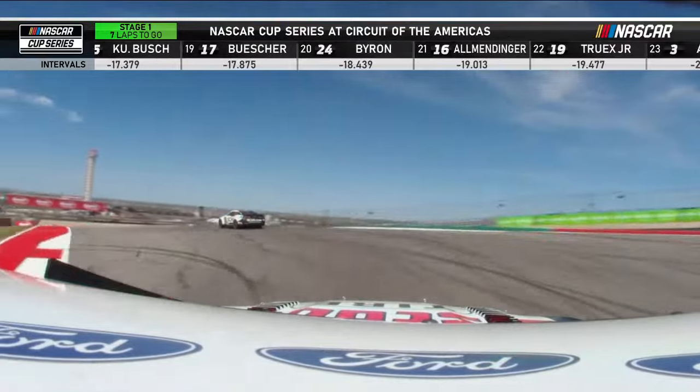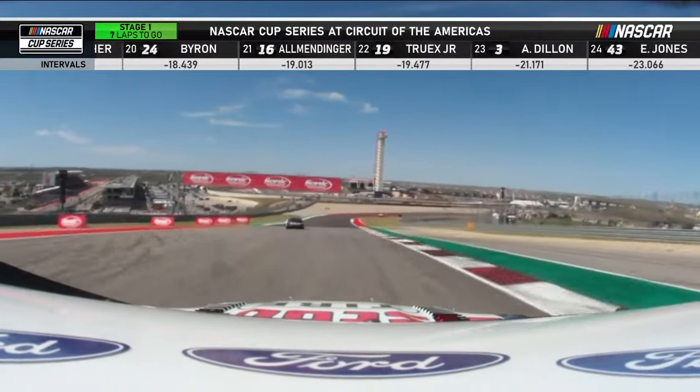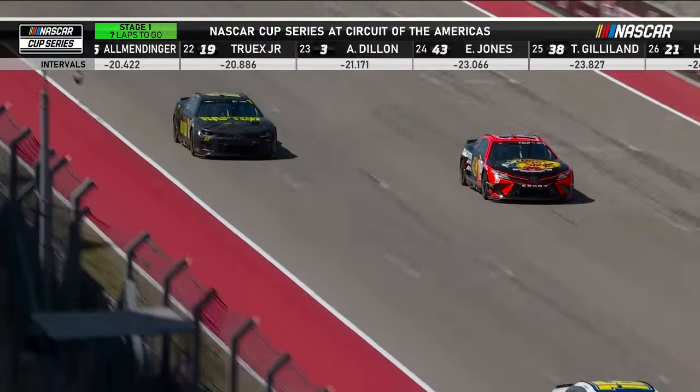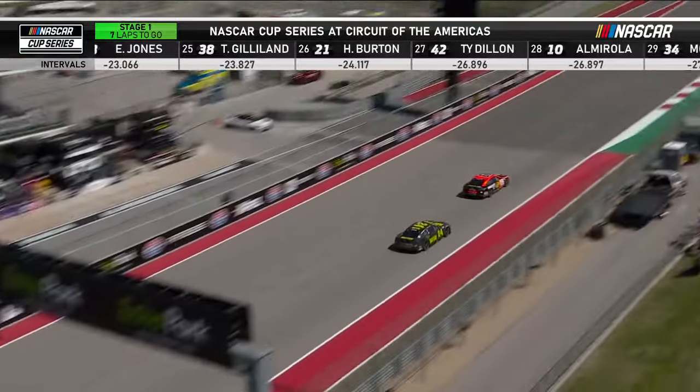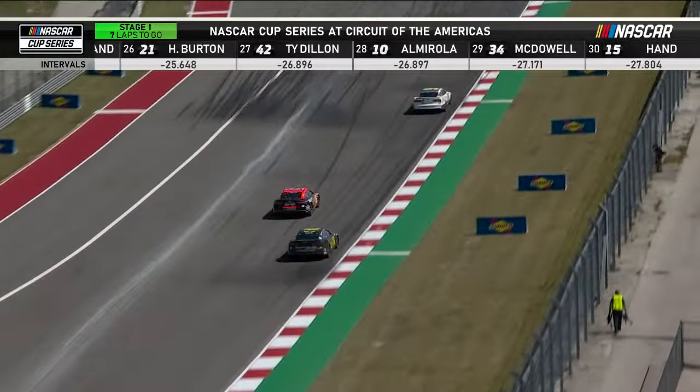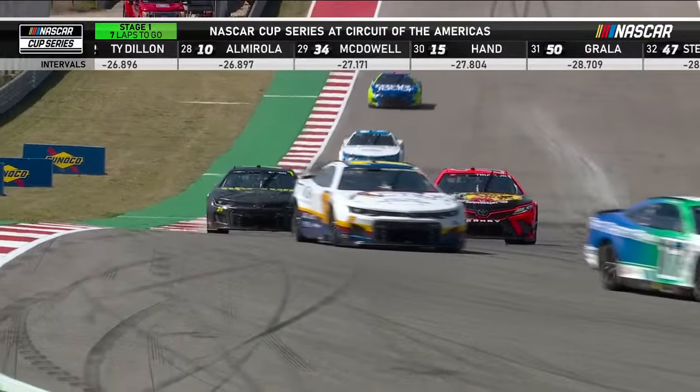I don't know, riding along with him too, listen to how strenuous this track is on the engine. Just always ringing that thing out, staying in second gear a lot through the S's. A lot of RPM at this track.